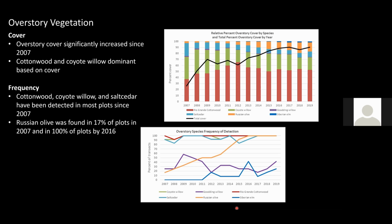One thing I wanted to mention on the vegetation cover, if you look at the 2019 column there, the community has developed into cottonwood and Russian olive over salt cedar and coyote willow community. Okay.